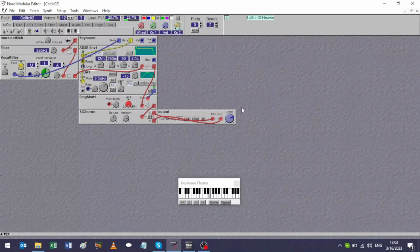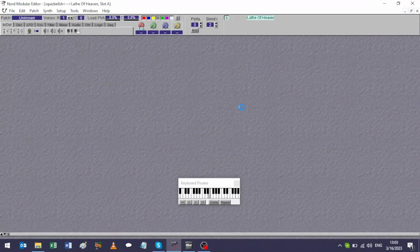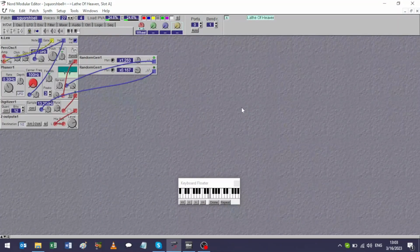Yeah, can we call those up? Here's Squash Bell. I just used the buttons on the synth to call this guy up. Let's see what Squash Bell is doing. A drifting digital bell-like patch. This is definitely the kind of thing I use a lot on the Nord. And we get 4 voices of it. Okay, I'm glad I didn't save over this one. Let's just leave him there.